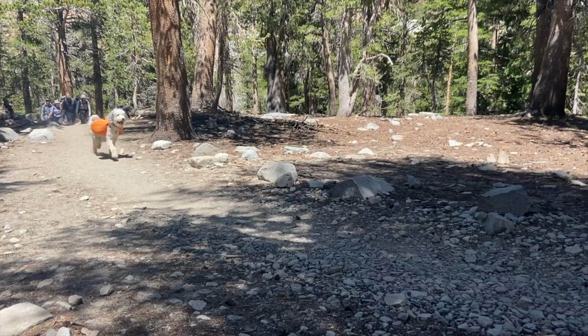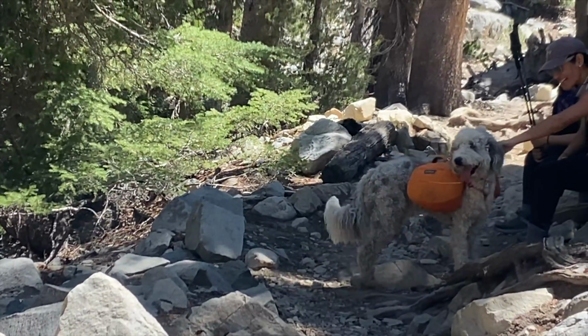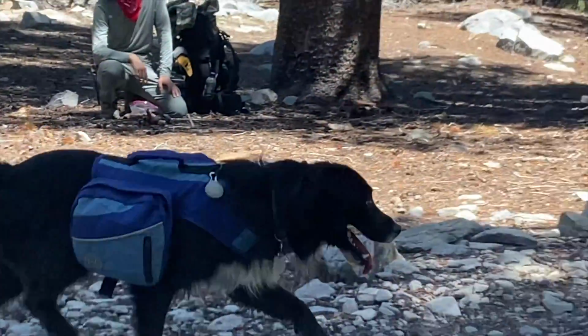Dogs are allowed on the trail, and we saw lots of them all over the place. They were really fun to hang out with. I really wish I brought my dog Iris.